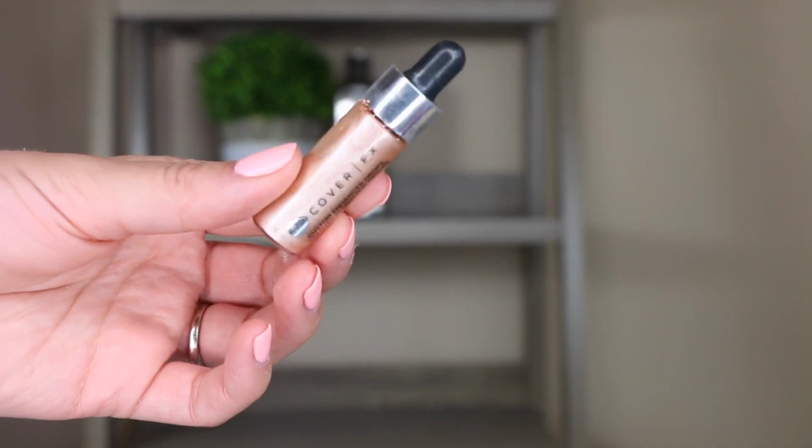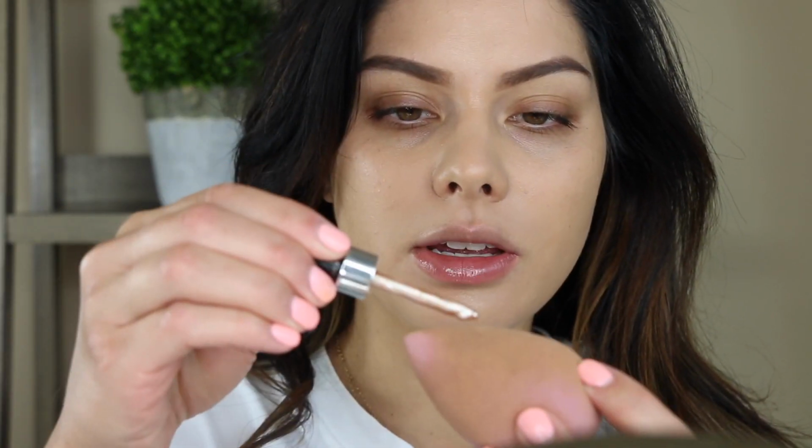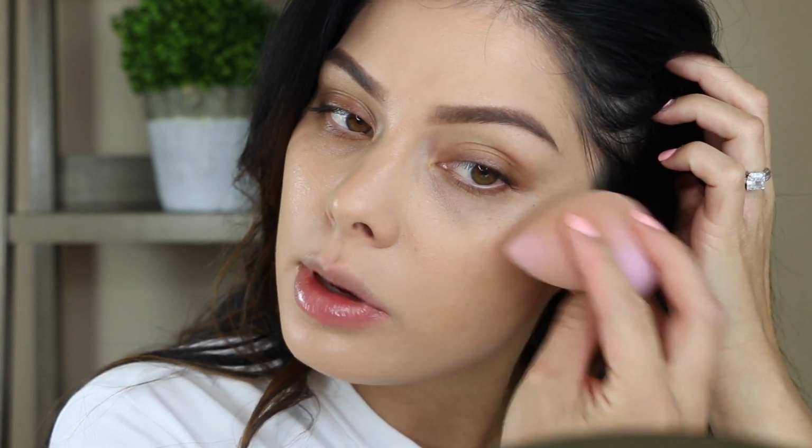What do you guys think of this finish? It is beautiful. It's very luminous without being too oily. I just feel like it gives such a flawless finish. Next, I just wanted to quickly go in with these Cover FX Custom Enhancer Drops. I'm just gonna put a little bit of that on the Beauty Blender and hit the high points of my cheekbones.